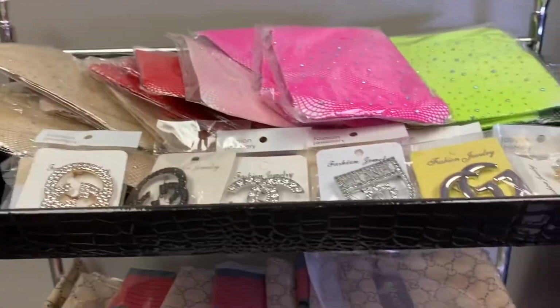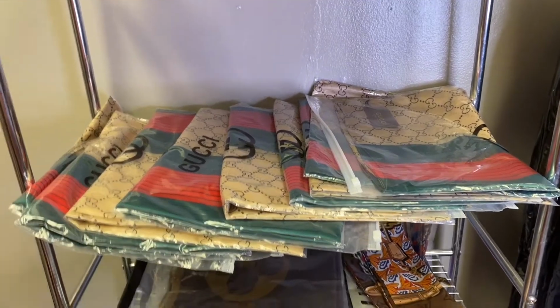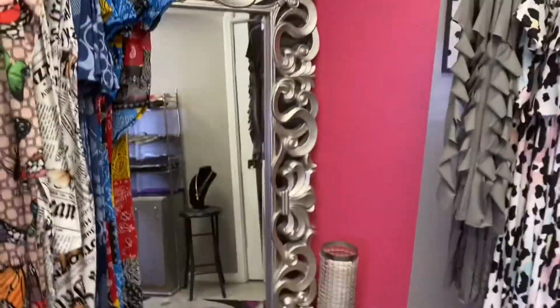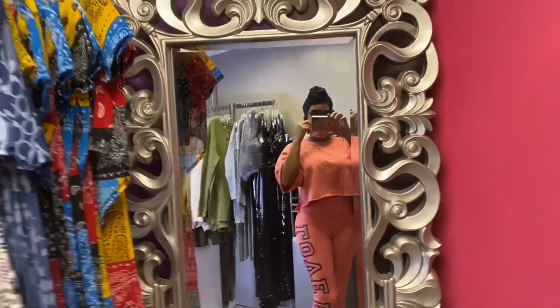Since COVID, you just got to try to do more than one thing, honey. Tell me about it. I need some inventory for my store as well. Queen came through for you with different styles, different colors, different textures. I like. I do.